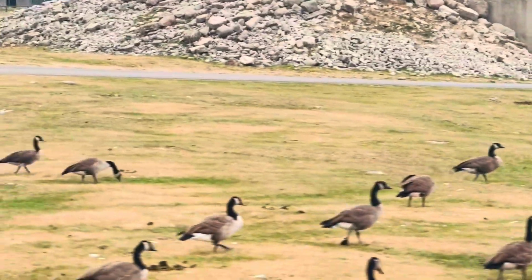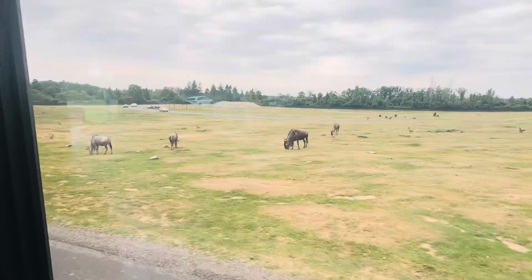You can see they're very front heavy. They've got those large heads, thick neck and broad shoulders.